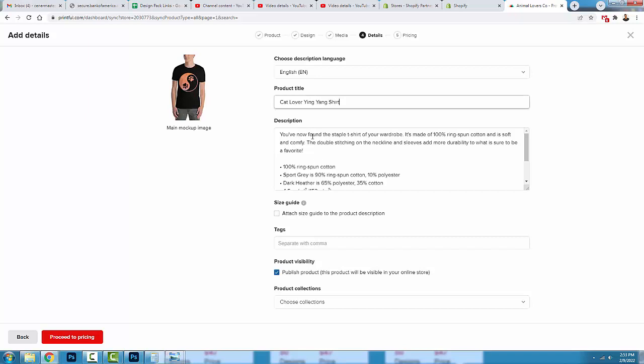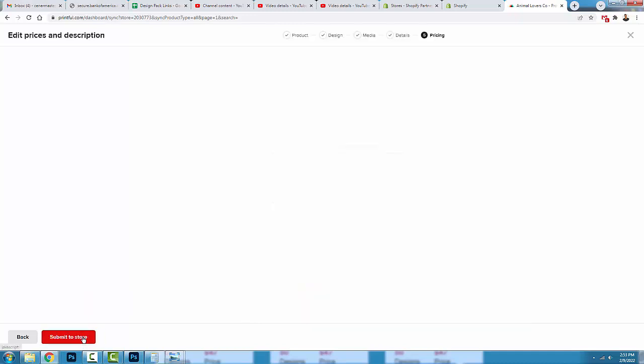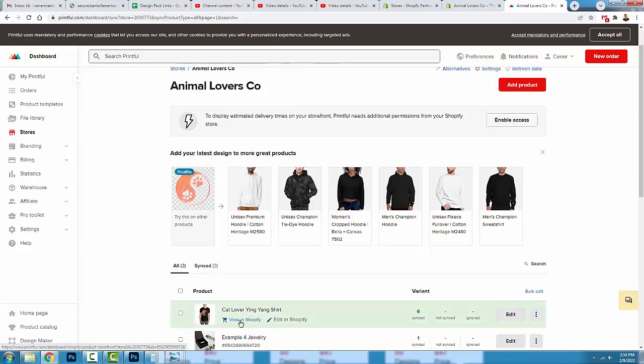You can give it a description over here, give the size guide as well. You could add tags if you want. You could choose collections. Otherwise, we're going to go right into pricing. You're going to see our cost is $8.95 for the most part. Some of the bigger sizes are a little bit more expensive. We're going to change it all to $24.99, and we're going to submit our product into the store. It's as simple as that. If you have multiple designs, you'll be able to have multiple products, especially if you get that design pack from ecomlibrary.com. And just like that, it's published.